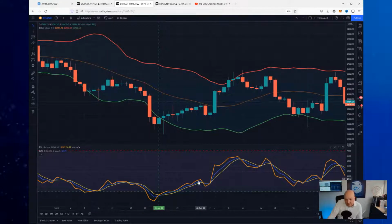We are not interested in watching zones like this, somewhere in the middle between 30 and 70, where crosses occur. You can trade those also, but they are much, much more risky than this. So whenever this happens, we want to enter the market.